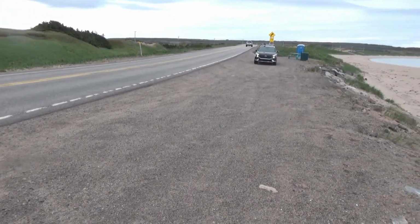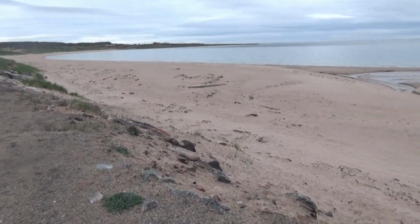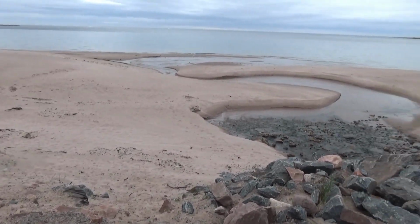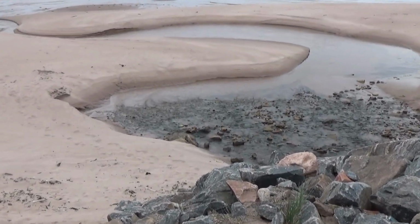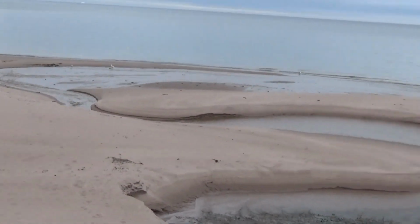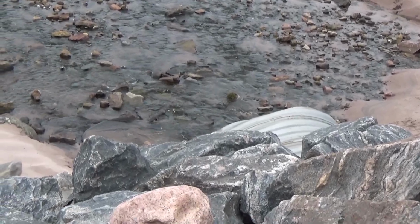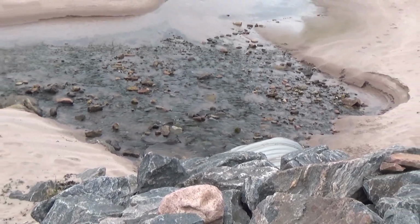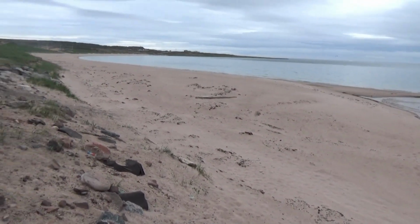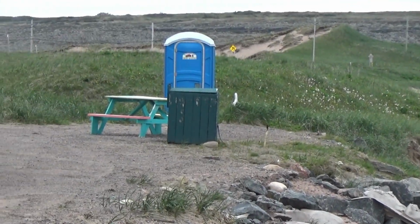Well, just a little ways up the road, maybe about a dozen cars could park head in right here. And this is a real nice beach and very easy access. And look at this, the way this meanders around. And over here, very nice looking sand. They've got some water coming out a big pipe there from across the road. Very nice. They've even got a picnic table and a porta potty here.